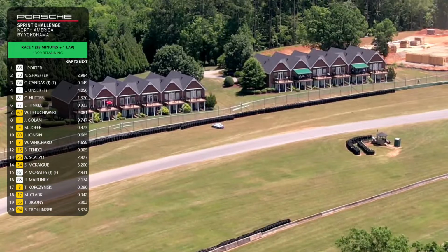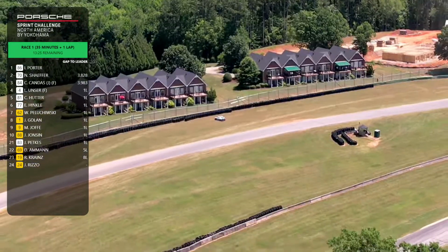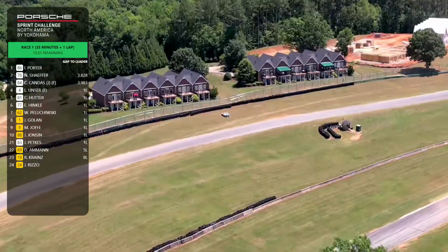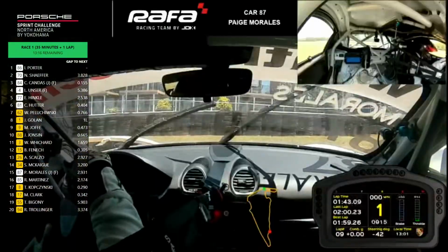I think if they come back around in time that they find her still there, they're going to have to throw that yellow again, but it's creeping backwards, so it's under its own power. That's the good news, Ryan. Yeah, that's good to see. Hopefully she can get that car out of there.